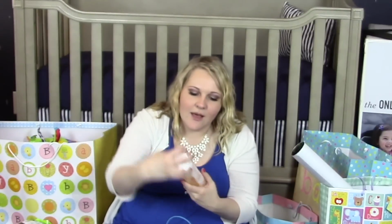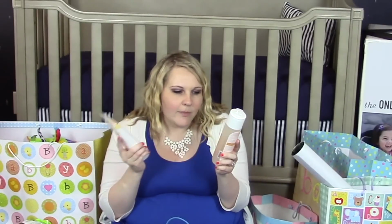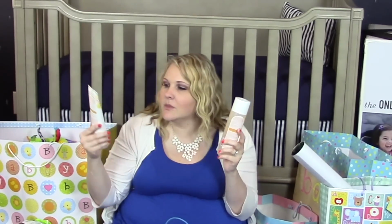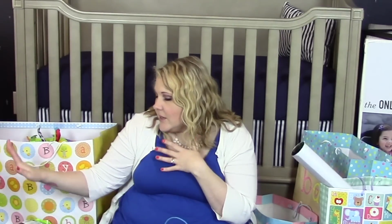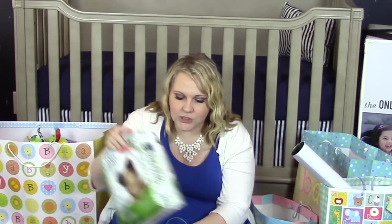So then we got some Honest shampoo and body wash, perfectly gentle. And we got the body lotion. We did register for different kinds of diapers. Honest was on there. These wipes were on there. The Honest baby products were all on our registry, so that stuff was on our registry as well.